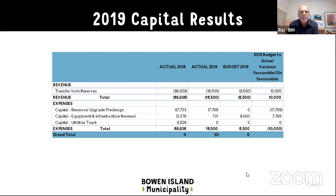And essentially, there was minor spending in the equipment and infrastructure renewal of 731. So for total capital expenditures of 18,500, which were funded from the capital reserve for Tunstall Bay. Any questions on the 2019 capital results? There being none, we'll move forward then to the 5-year operating plan.